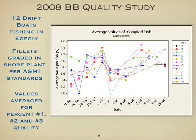Interestingly enough, as we all know, Bristol Bay is a very volume-driven fishery. So for my 2008 sample, I looked at the average value of the fish per boat per delivery, broken down in number 1s, number 2s, and number 3s. And then we charted these different boats on this chart right here. I had 12 boats fishing in Agagik in 2008, so what we're looking at here is the 12 boats and the daily value of their daily deliveries.